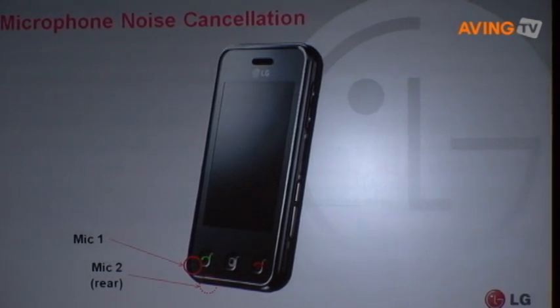We'll be adding this technology into many of our cell phones in the second half of this year.